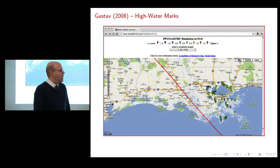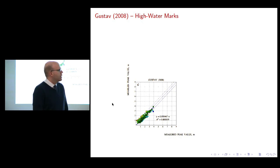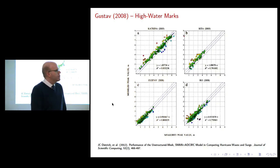Another way to look at these is in a scatter plot, and so here we're showing modeled high water marks on the vertical axis and measured high water marks on the horizontal axis. If you have a perfect model, then everything is going to come onto this diagonal, right? There would be a perfect match between our model and our measurements. And we get pretty close. A lot of these points are green, and so they're clustered here within half a meter of a perfect match. And the same was true for all four storms. So Katrina and Rita in 2005, Katrina with high water marks that go up more than 8 meters, and then Gustav and Ike in 2008.